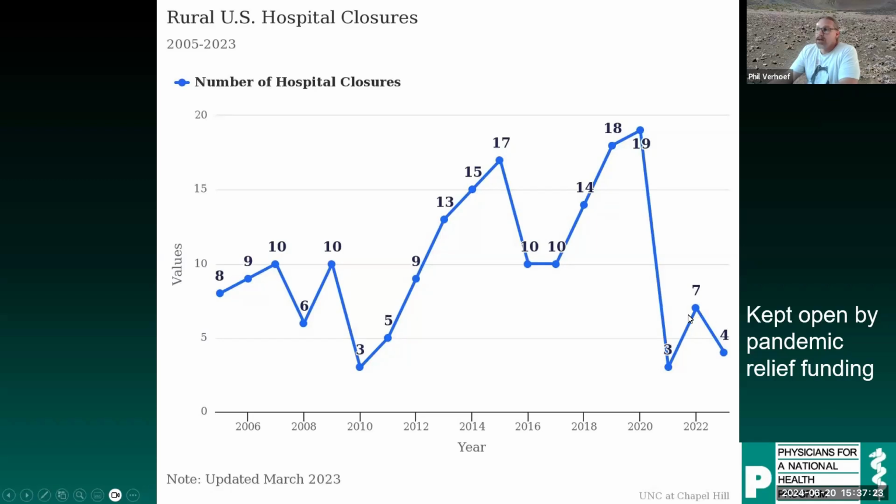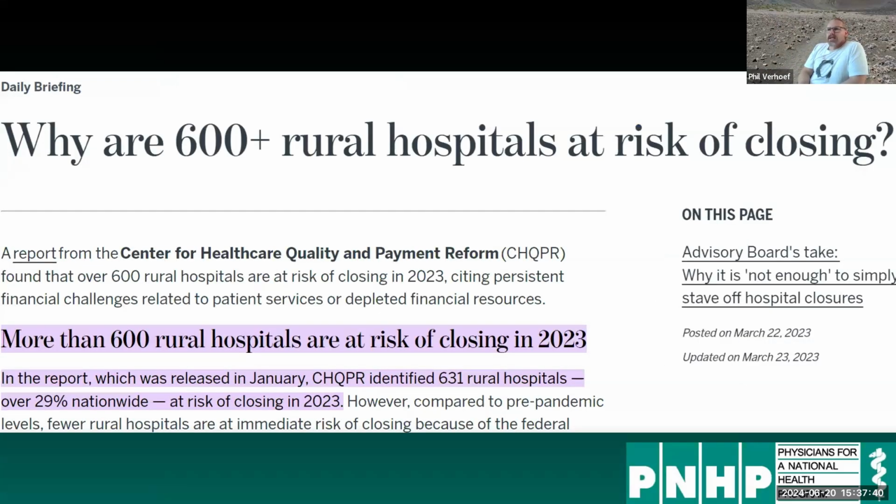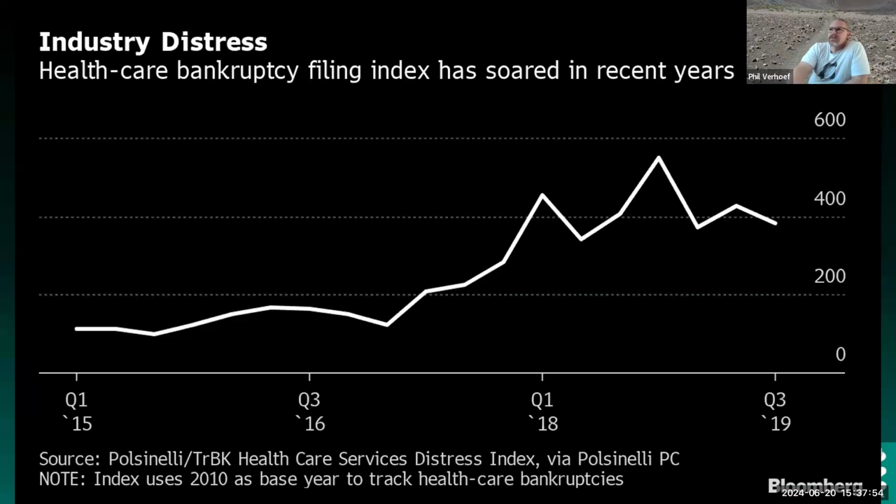Fortunately, during the pandemic, things settled down a little bit because there was additional money through the pandemic relief to help keep those hospitals open. But there's not really any reason to think that the numbers aren't going to start going up again, since these don't make money. Why are they at risk of closing? Again, this was an article from last year that really looked at it. But the biggest reason is persistent financial challenges related to patient services or depleted financial resources.